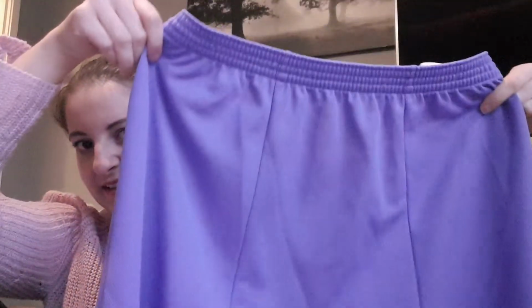Bit of colour for you now, guys. It's inside out, that always helps. This is a slimmer skirt. Now this will probably range from £4.99 to about £8.99. That is the price range I'll probably put it at. It's just an A-line big skirt.